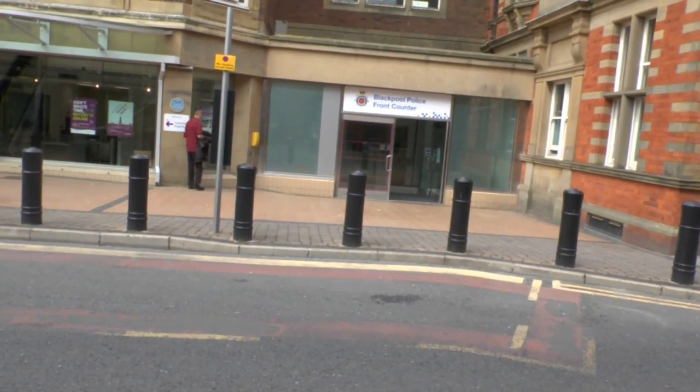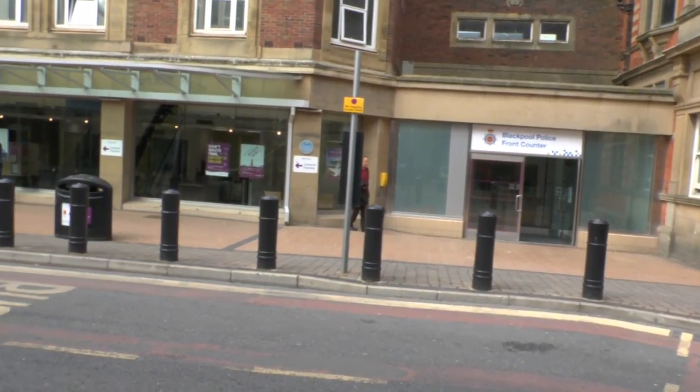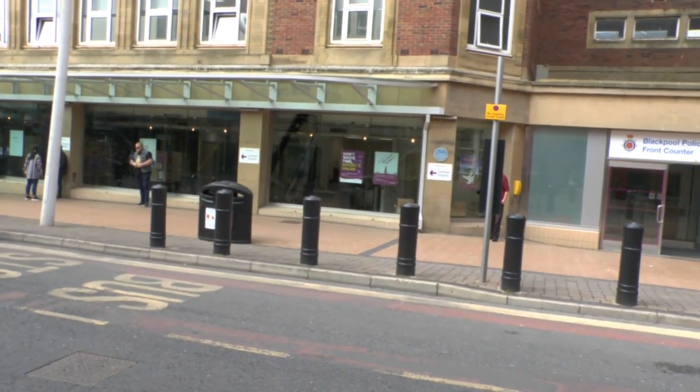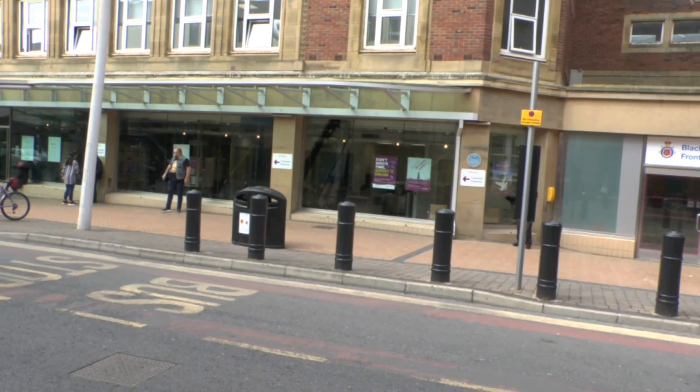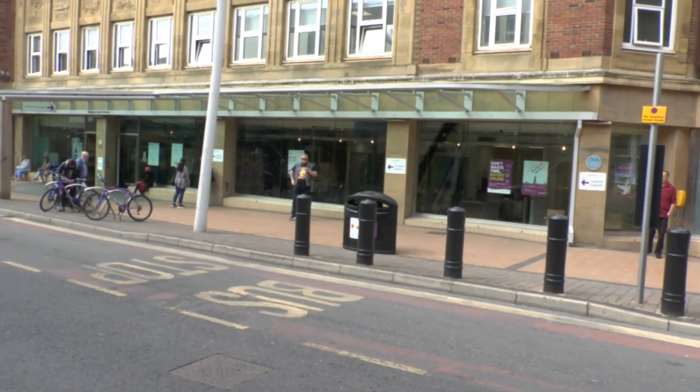And yes, this has come as a major surprise, because I have had it confirmed from people who use the taxi rank. These signs were only placed on Monday.